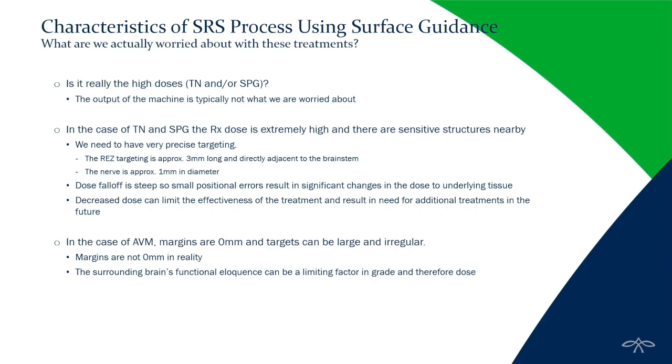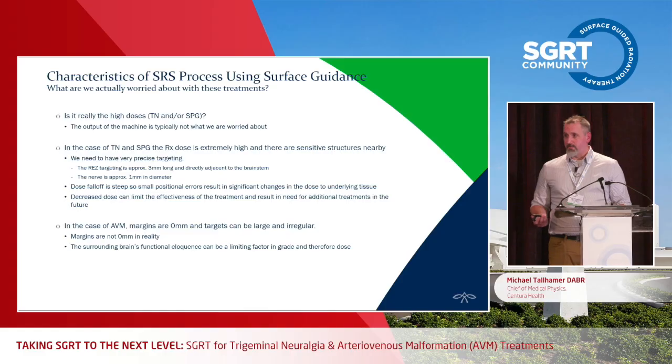You're talking about a 15-minute time slot to treat these patients. So it's an alignment with the SGRT system, cone beam CT, reference image, and then we monitor and shift off the SGRT throughout the course of treatment. Very, very quick. TN and SPG a little bit longer, 20 to 25 minutes, because you're delivering 90 gray through a 4 millimeter cone. That's a lot of monitor units you have to deal with.